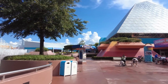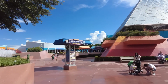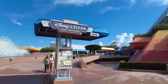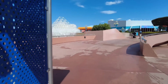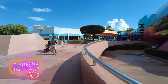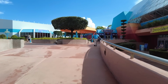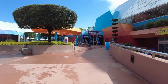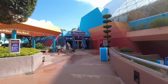All right, so we've made our way back over here to check out Disney and Pixar Short Film Festival. So this is a show where you get to head in and you get to watch 3 different Disney and Pixar shorts called Get a Horse, Piper, and Feast. They're actually really wonderful. They are award-winning shorts. And the theater even kind of moves a little bit and interacts with the shorts. This one's easily forgotten, unfortunately, because it's kind of tucked here in the back, and it's a fairly long show. It's about 16-ish minutes, but highly recommend.